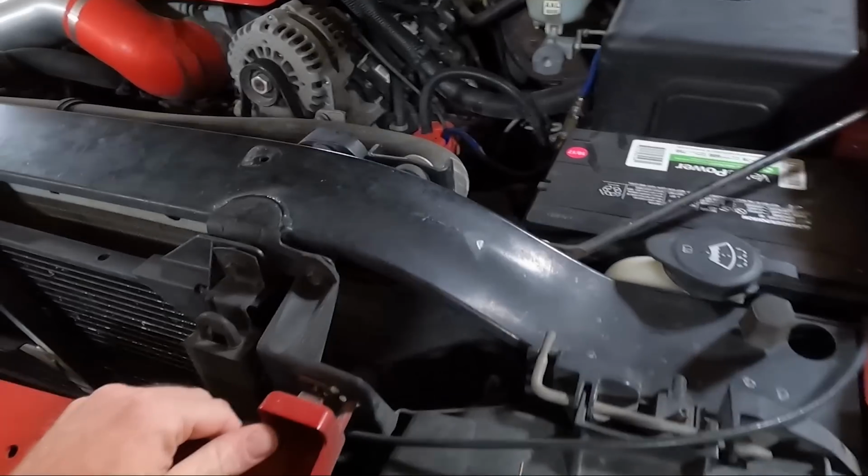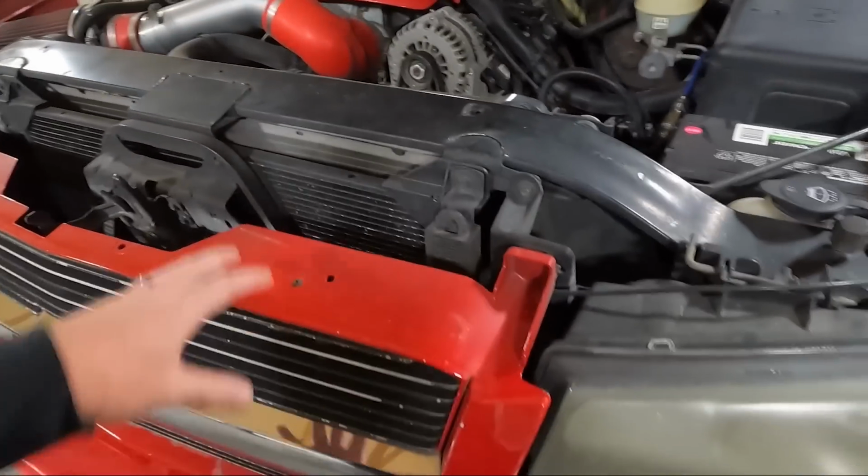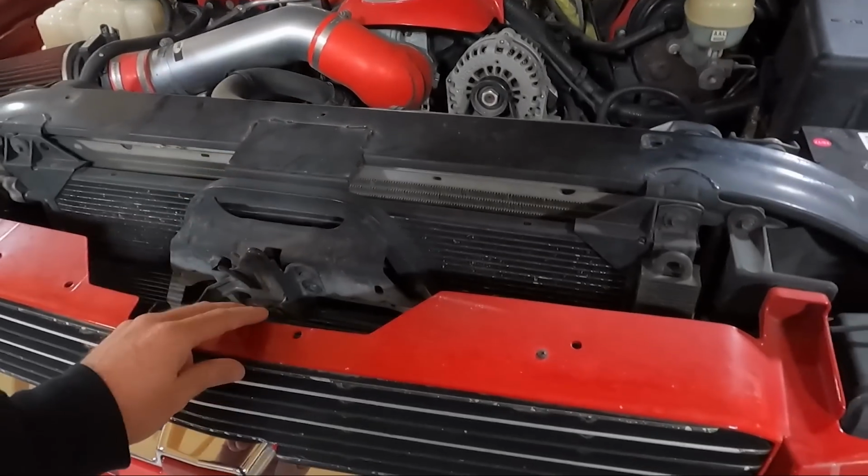Something's loose here. Oh, the clip. Oh, it's just off. Okay, we can fix that. It's missing the closeout panel here. Don't know whatever happened to that.